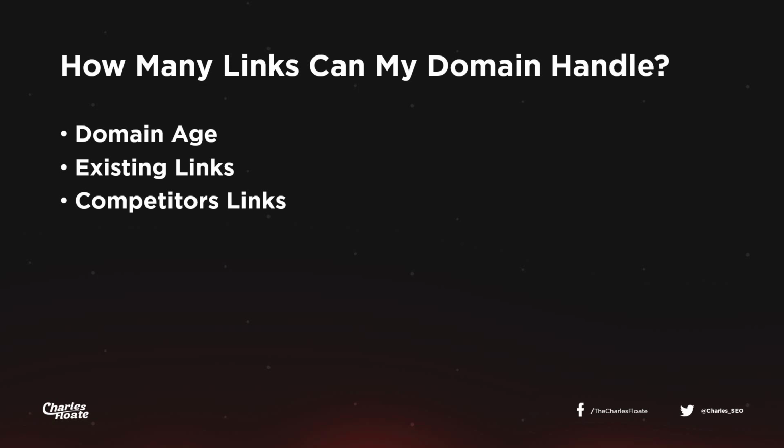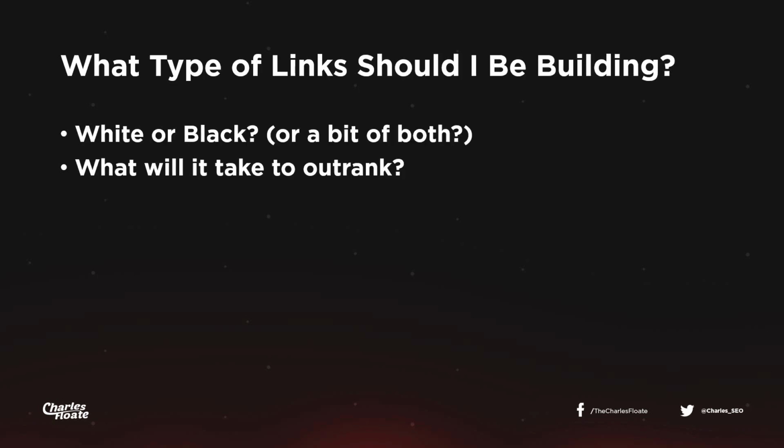You also have to look at the existing links that are already on there, in case you want to have a look at how much anchor text a page or your domain has already, as well as have a look at your competitors' links. Do your competitors have active link building profiles? Do they continually build links every month or every week? And what kind of links do they have in place, so that you know what kind of links you're going to be building, which is our next question.